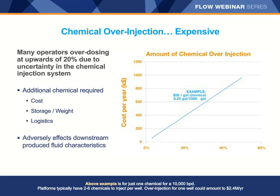That additional chemical can also have an adverse impact on your downstream processing or downstream treatment programs. In the case of crude oil shipments to refineries, methanol concentrations over 25 parts per million are not acceptable to some refineries. And when you're over-injecting, for example, your hydrate inhibitor, you can actually impact the value that you get for your crude.